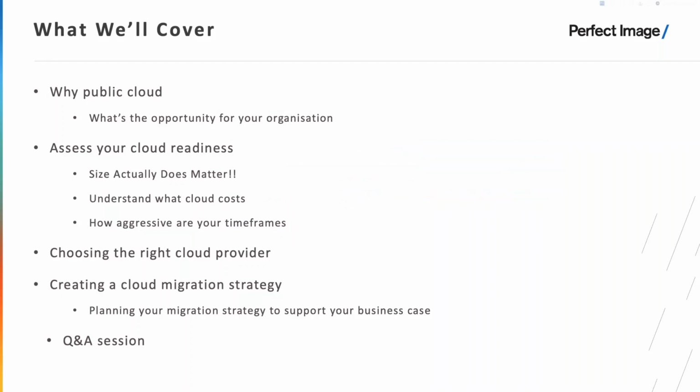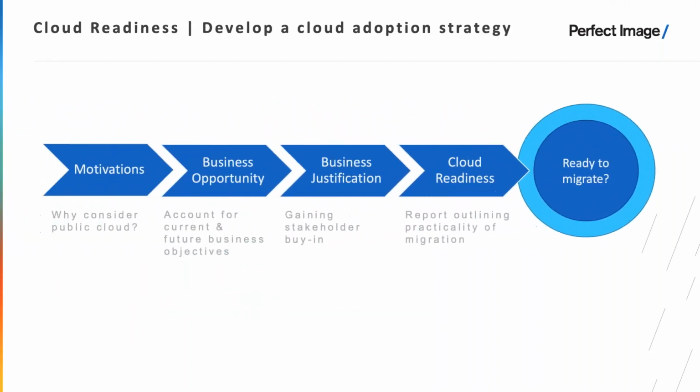Right, so first of all, documenting your cloud strategy. This helps stakeholders understand the business outcomes that the organization is pursuing by adopting the cloud. We start with your motivations. So we've got to meet with stakeholders to define the motivations behind the cloud adoption. Next comes the business opportunity. So now we're engaging with these stakeholders to document those specific business outcomes. We then move to the business justification stage. So this is where we'll develop the business case to validate the financial model that supports the motivations and outcomes.